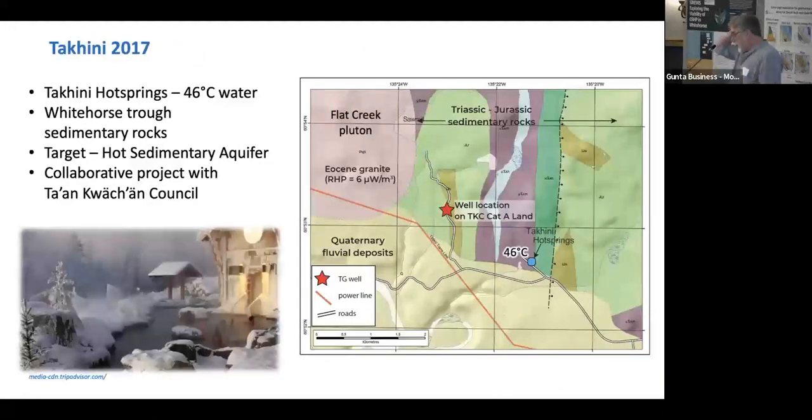So Takini Hot Spring was the first thing we did. We said, well, let's go to Takini Hot Spring, and we decided, well, let's go drill and see what's going on. Why is there hot water there, and all that stuff. So we partnered with Tom Cochan on accessing a site on the old Sawmill Road on their Category A land, and got a drilling project going on there.